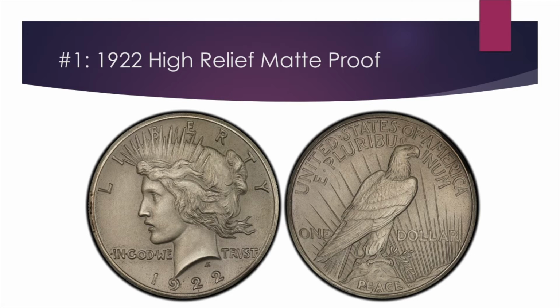And lastly, we have the 1922 high relief matte proof. So it has a similar strike to number 4, or 5 even, except it's a high relief. So the strike is going to be more elevated from the coin. That's what the high relief means. It does have that worn look similar to the 22, and there's the low relief. There's a wide variety of sales for this, but it gets the number 1 spot because at the high end, one of these did sell for $460,000, which is a sum that eclipses any other piece dollar in this presentation.